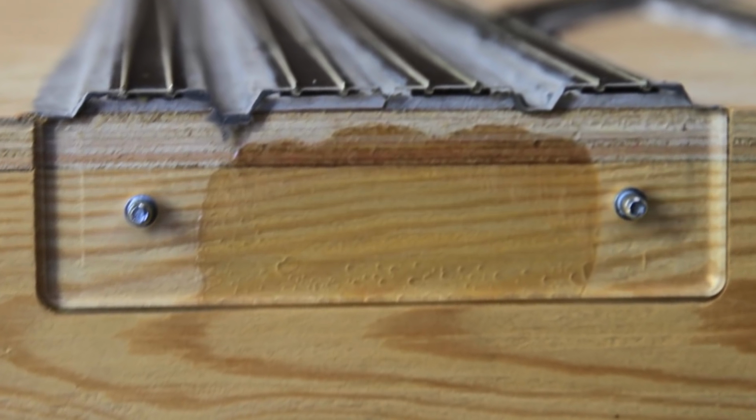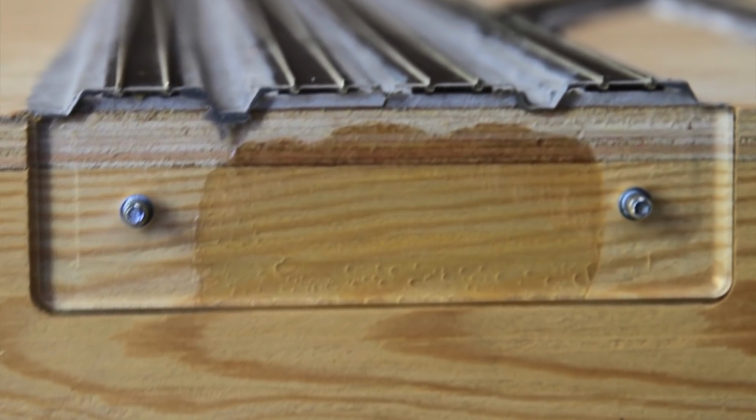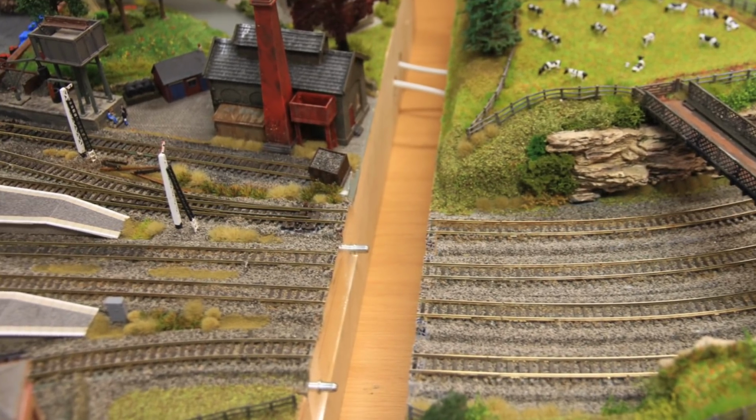Acrylic templates with removable studs are embedded in each end of the modules to ensure perfect alignment. And here you can see how the modules fit together with the power cables going through.